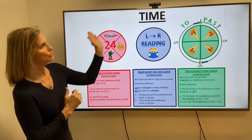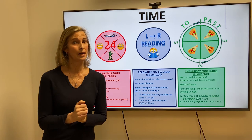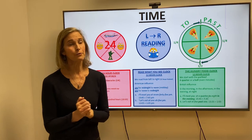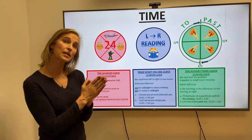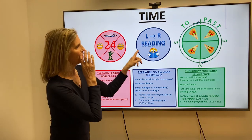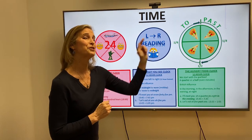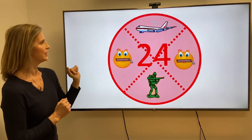To help you understand the concept of time, let's take a look at this strange screen. Okay, this will help us to tell time. We say tell time, like tell a story. So we have three colorful circles and each circle represents a clock. We have the 24-hour clock and we have two 12-hour clocks that go from 1 to 12 and 1 to 12. So let's take a look at this first clock.